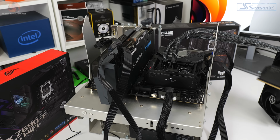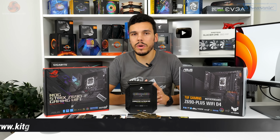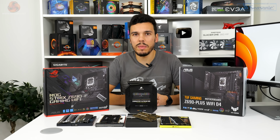And clean power is delivered from a couple of 1 kilowatt plus PSUs, namely the Seasonic TX1000, which is an absolute beast. As always, if you want more details on the test system and the hardware that we used and the comparison data, head on over to the written page on the KitGuru website.